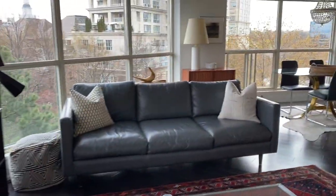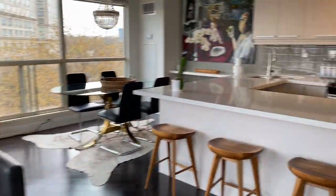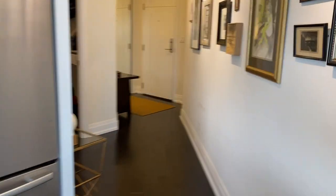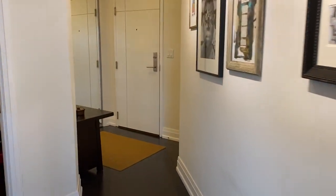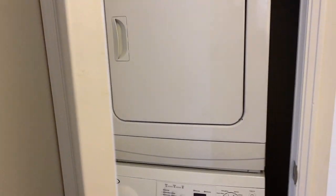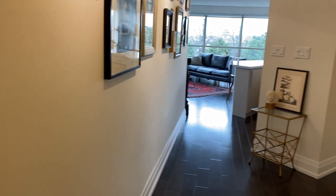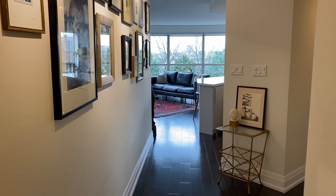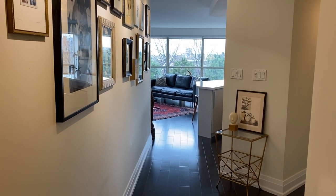So here's another view of the view. In the kitchen. And front entrance. And there is the laundry there. So there is also tandem parking, so you can park two cars, or you can have a space to put your bikes and that kind of thing.